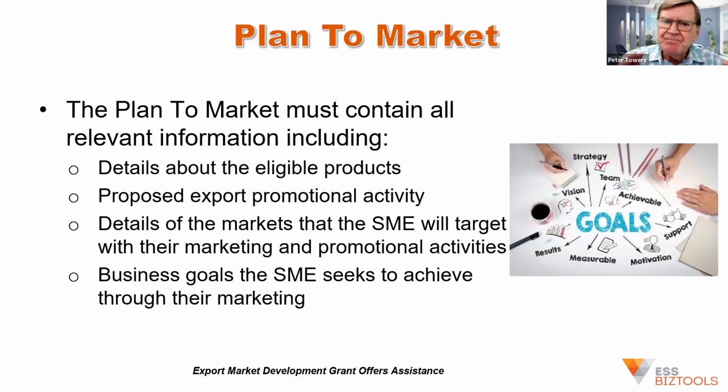They need to identify their business goals. What are they doing all this for? What's the end result going to be? What's it going to do to their business? What's it going to do to employee numbers and so on? Because remember, we're dealing with a government department that has to report to the senior people in Canberra that activities like the Export Market Development Grant are assisting the country, are assisting with employment, are assisting with generating income coming back into Australia, which in the end ends up being wealth within Australia.